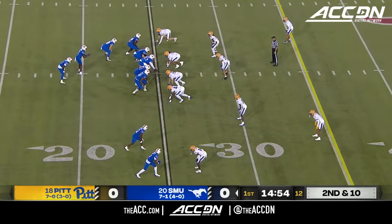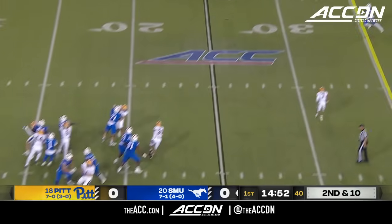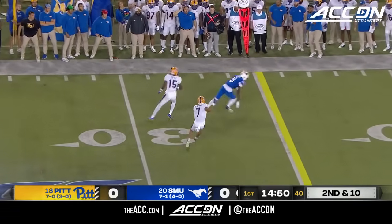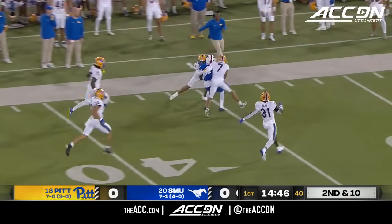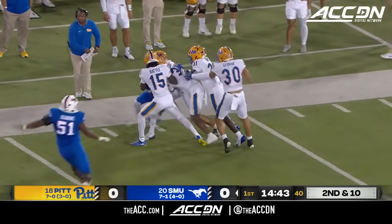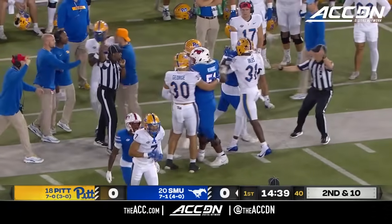Jennings burning a lot of the play clock, down toward 10 seconds here. Up in the pocket, long throw, up the ladder and caught, and spinning away is Keyshawn Smith. Down the far sideline into Pitt territory goes Smith. Donovan McMillan might have saved the touchdown.